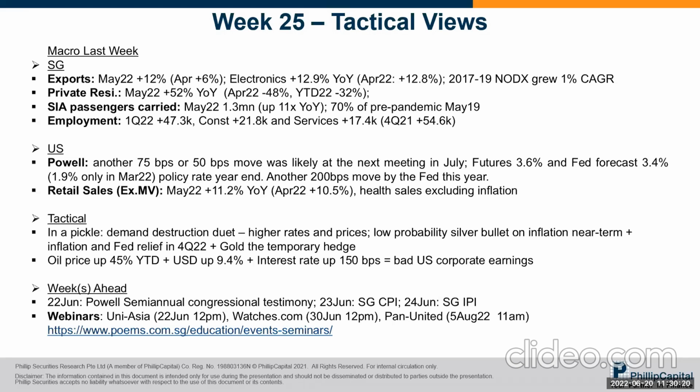So what are these so-called silver bullets? Of course, if there's a resolution to the Ukraine conflict, that will revise downwards inflation expectations. But that's unlikely to happen. Number two, the other silver bullet is if the US were to cut China tariffs. Again, this is also politically unlikely to happen. The third silver bullet is if Biden goes to Saudi Arabia and they raise production in the middle of next month. That is a possibility, but could be only a temporary relief. So these are the three ways to cap inflation or inflation expectations, but this is unlikely to happen for now.